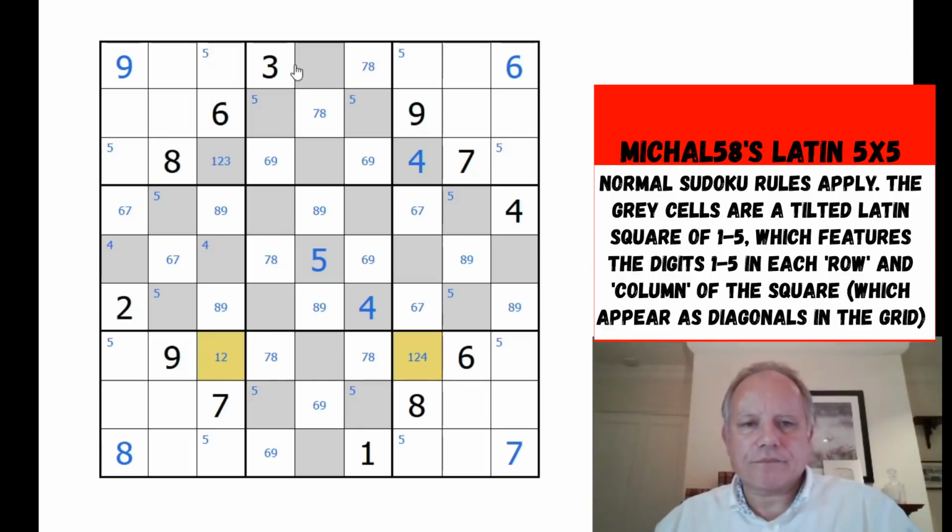And in fact, given that we know there's a 3 in the grey cell in the central box, we could have done that much quicker. That 3 is seeing those 2. So that's a 3. Let's carry on with that logic. This is a 1 because it can see 2, and that's a 2. So we've got those placed.